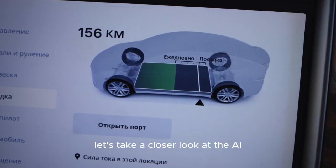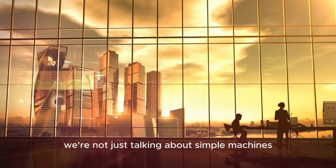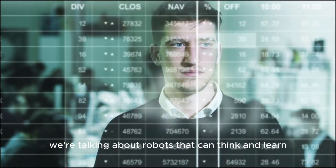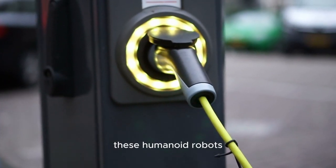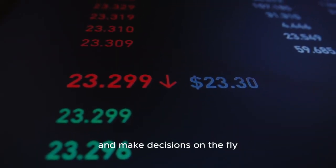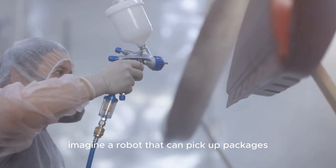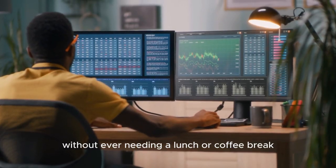Let's take a closer look at the AI technology that powers our future robot friends. We're not just talking about simple machines. We're talking about robots that can think and learn. Thanks to significant advancements in AI, these humanoid robots can now perform a variety of complex tasks and make decisions on the fly. Imagine a robot that can pick up packages and sort them in a cluttered warehouse without ever needing a lunch or coffee break.